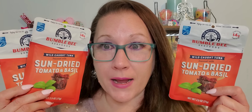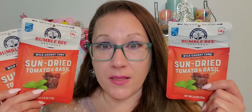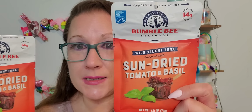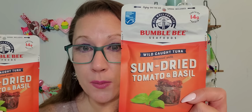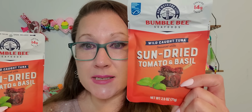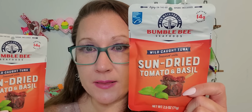Then now for some actual everyday type of items I do want to show you, I finally found my favorite tuna packets on the planet. These have gone up to $1.49. Same exact brand, same exact stuff. This is $1.25 at the Dollar Tree. This is the Bumblebee brand and this is sun-dried tomato and basil. This one is so good, the tuna in this packet.